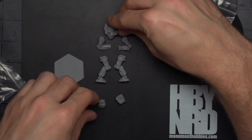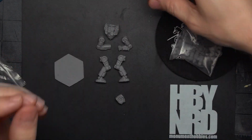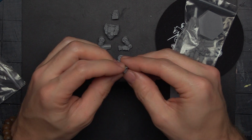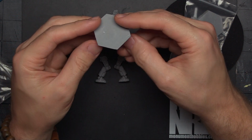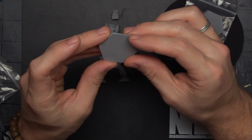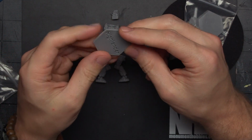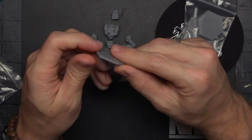So there's the parts laid out for the Highlander. I do like that the head is a separate part that allows you to get a little bit of posing, and this is the hip here. So it'll go right in there. Now, I can tell you I'm going to ditch this base. It's not perfect, and it's a little wonky, so we're just going to get a new base for them. That's fine. I appreciate that it came with it, but I feel like there is better stuff that they could have done. This is a waste of resin, in my opinion.